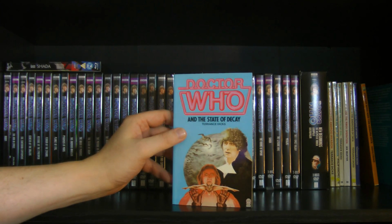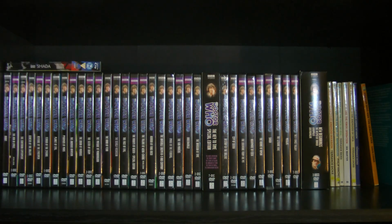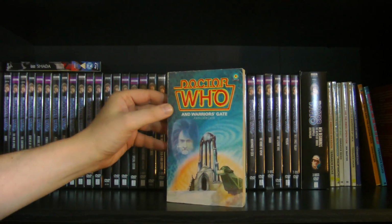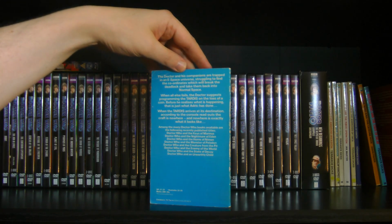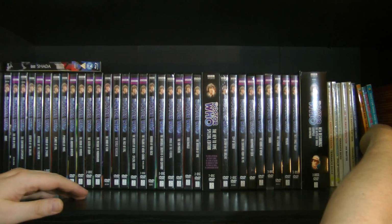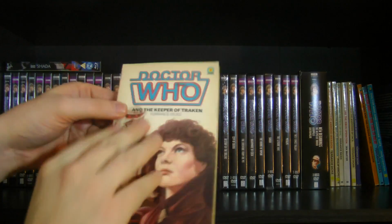And then State of Decay. Great stuff. Doctor Who vampire story. And then we've got Warrior's Gate. So I actually got a good chunk of the last batch of Fourth Doctor stories here. Very nice. Warrior's Gate was the one that was Romana's departure, and K9 actually. They both departed in that story.